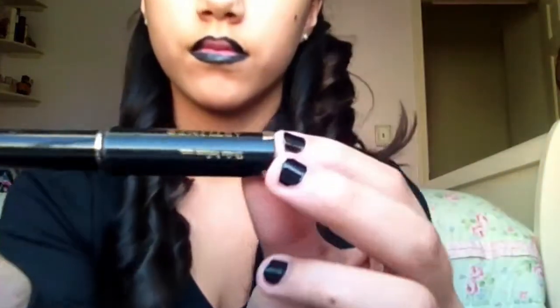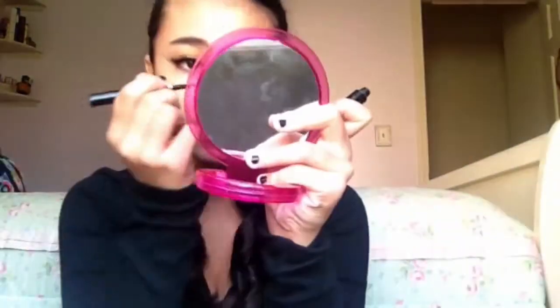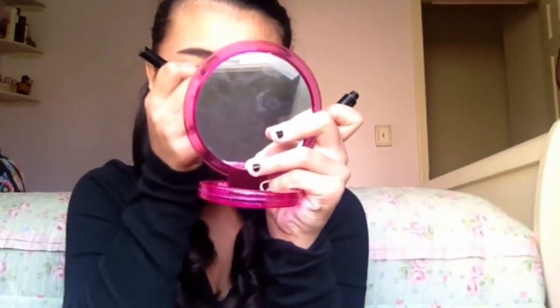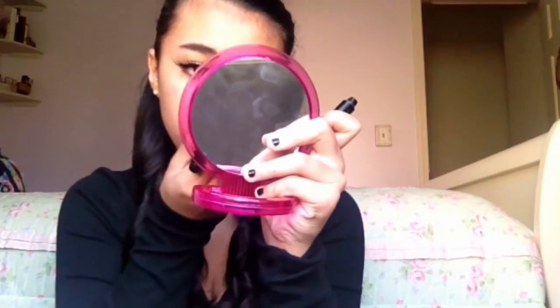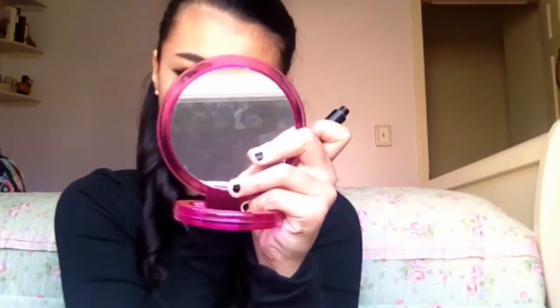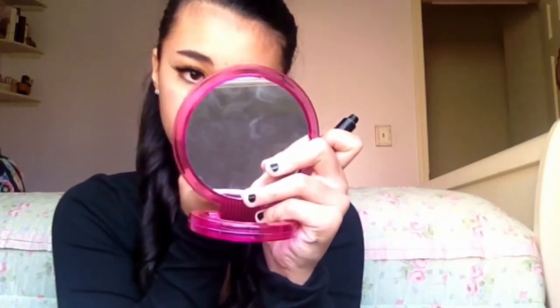So now it's on to the little nose, the cat nose, and I'm going to be making a small little heart with my eyeliner. So I'm sorry you can't see me doing the heart, the mirror was in the way, but I'm just making a very, very small heart. I didn't want my heart to fill up my whole nose, so you can make it however you want.